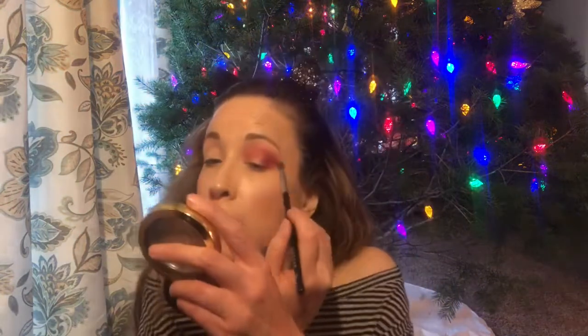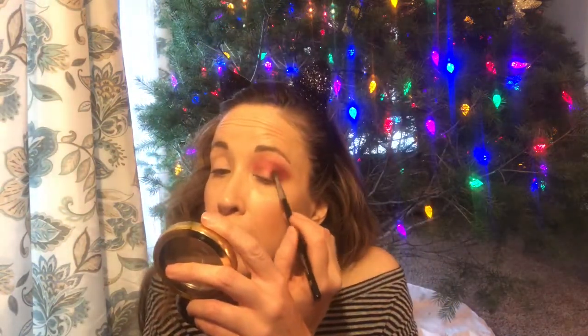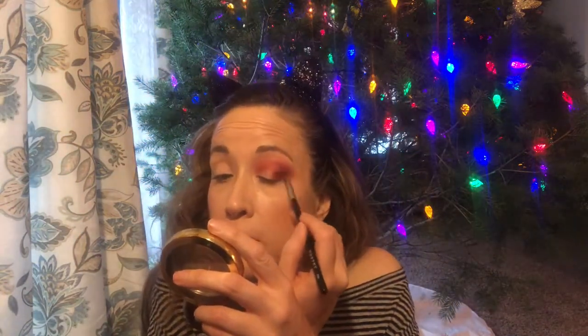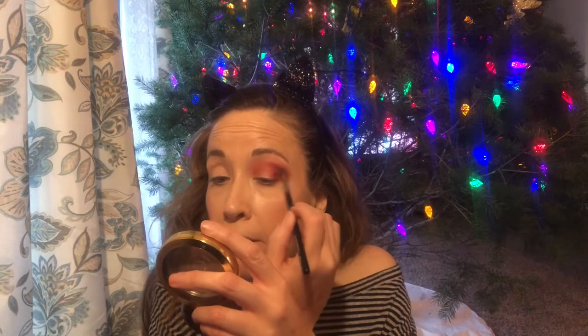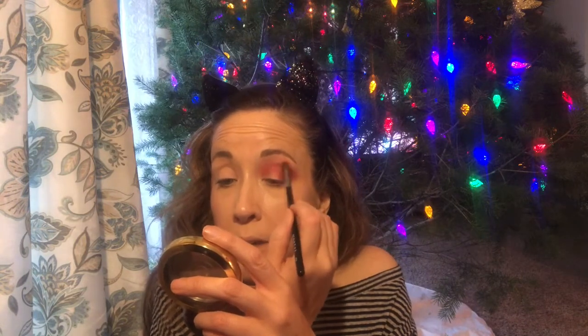So I don't know, I'm kind of liking this, and I want to add a little bit of black just to deepen it up, but I'm frightened too, because if I mess this up, I will be so ticked. I think I'm just gonna leave it, because if I add that black to it and it messes it up, I'm gonna be very, very, very unhappy.